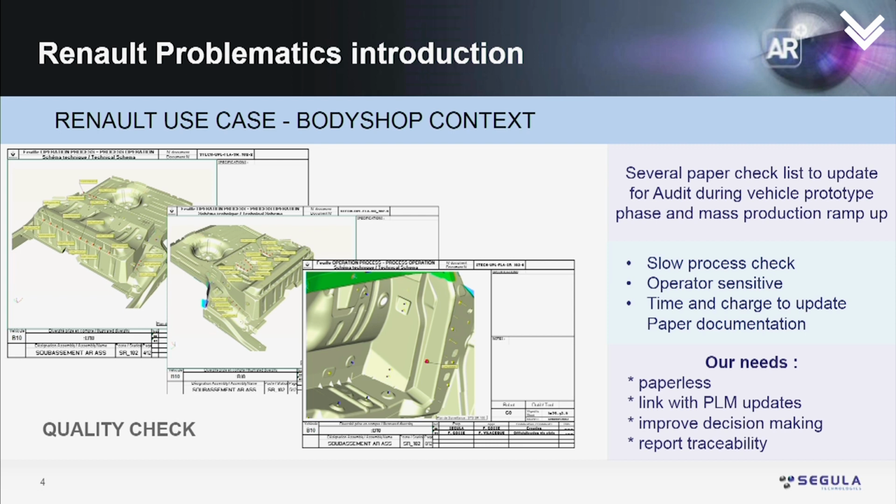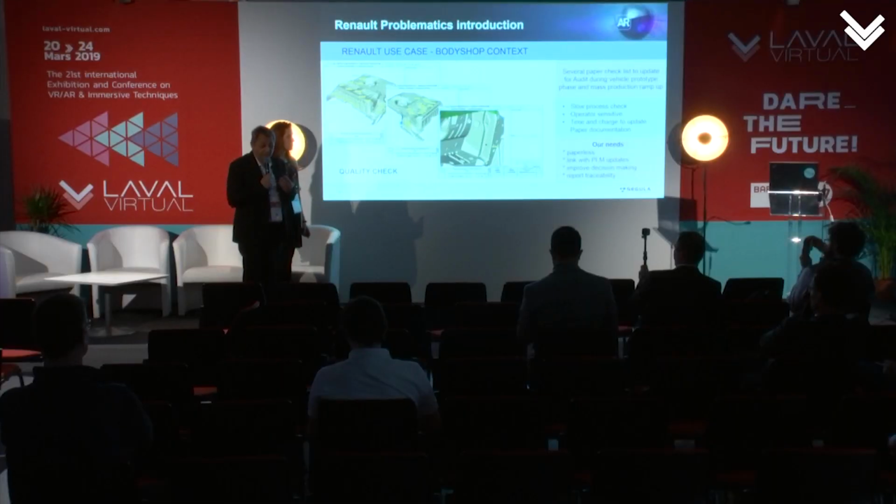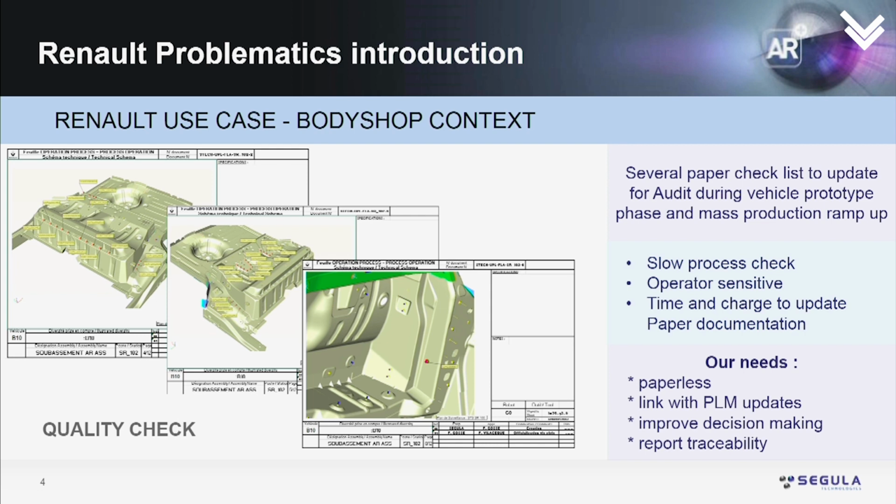Up to now, we should be compliant with the product definition in order to achieve the crash behavior of the product. And this is very tricky because at the latest point of the milestones, this is still moving. We pass very quickly from the digital phase to a manufacturing plant, and in between we have some prototype vehicles to produce, but this is still very tricky. So how can we check the quality of our prototype and the first vehicle we build in the plant?